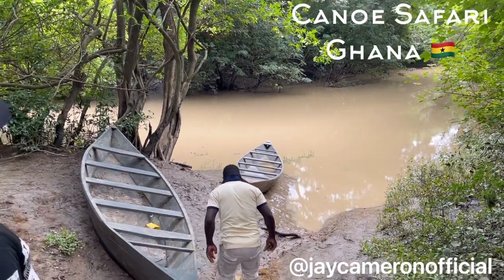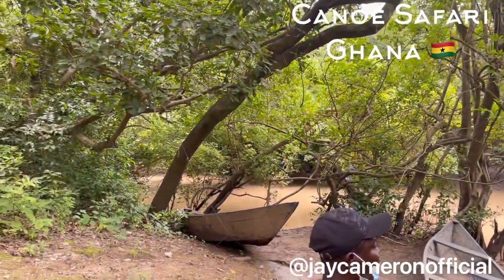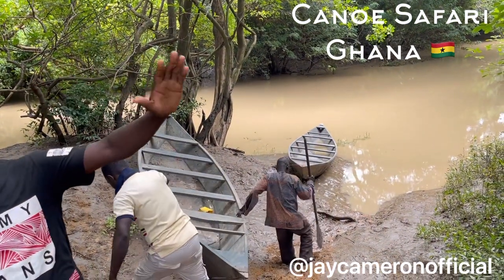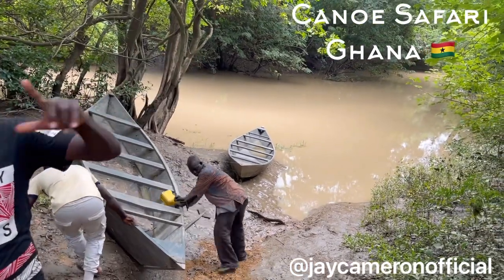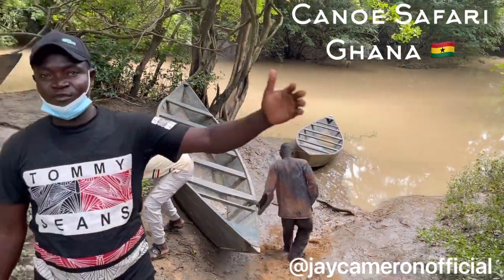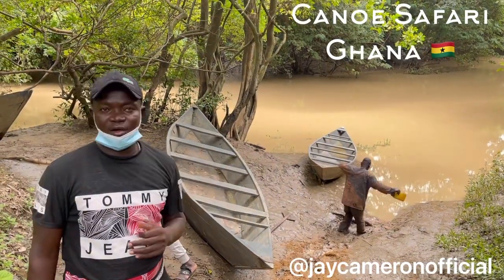The river flows that way. And the river started from Wa, Upper West region, and it flows all the way to the White Volta. It links up with the White Volta. When you're going to Tamale, there is a bridge that you cross, and the town is called Yapei. And the river that goes under that bridge is what we call the White Volta. We have the White Volta and we have the Black Volta. So this river joins the White Volta.